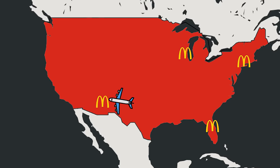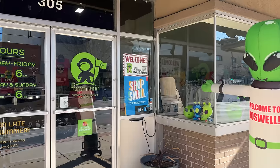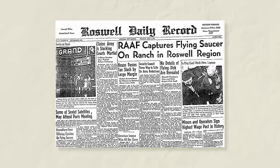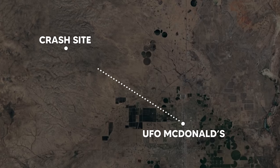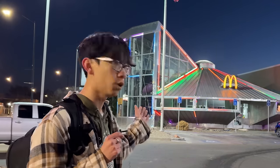And the journey begins in Roswell, New Mexico. Behind me is the coolest McDonald's I've seen in my entire life. To be honest, I'm really excited to go inside this McDonald's, but I'm also a little nervous. Roswell, New Mexico is known as the alien capital of the world due to an apparent UFO crash in 1947. And according to my sources, the UFO McDonald's is only a few miles away from the crash site. What if there are real aliens inside the UFO? That could be a possibility.